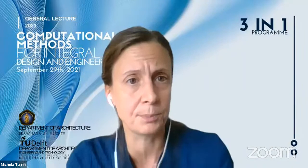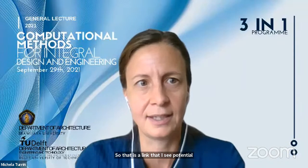They are indeed working very deeply with point cloud and on extracting information from point cloud and even connecting point cloud to BIM models. So that is a link that I see potentially clear in the content, and I would encourage a conversation with them as well.